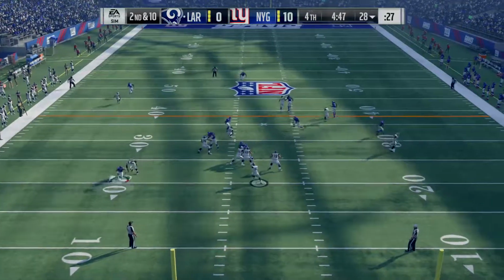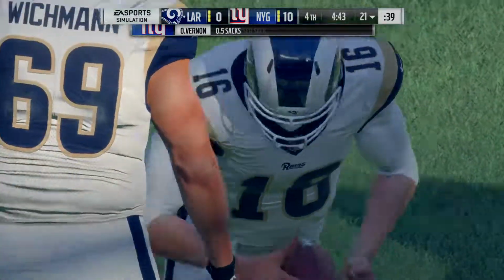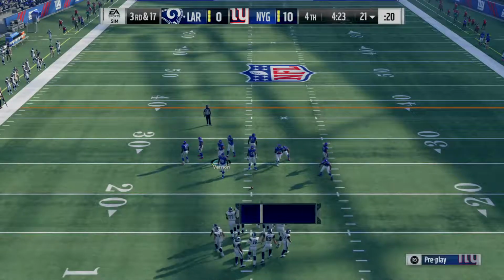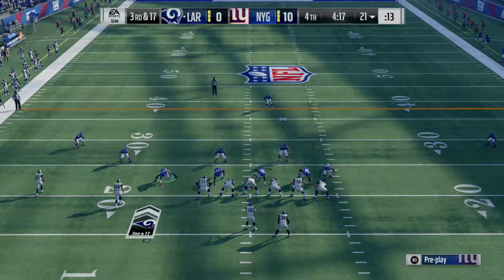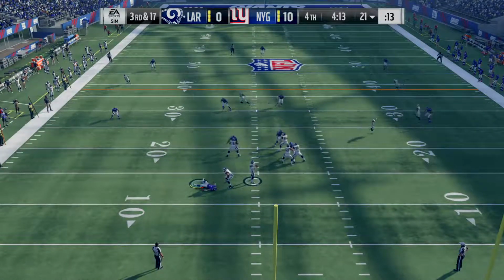On 2nd and 10, Goff. And the Giants' rush gets home as down he goes. Olivier Vernon in there to bring him down for a loss of 7. He didn't get rid of the football there, took the sack, although that's easier said than done. He can't just chuck the thing sideways into the seats. No, he really can't because you're not afforded total protection as a quarterback.